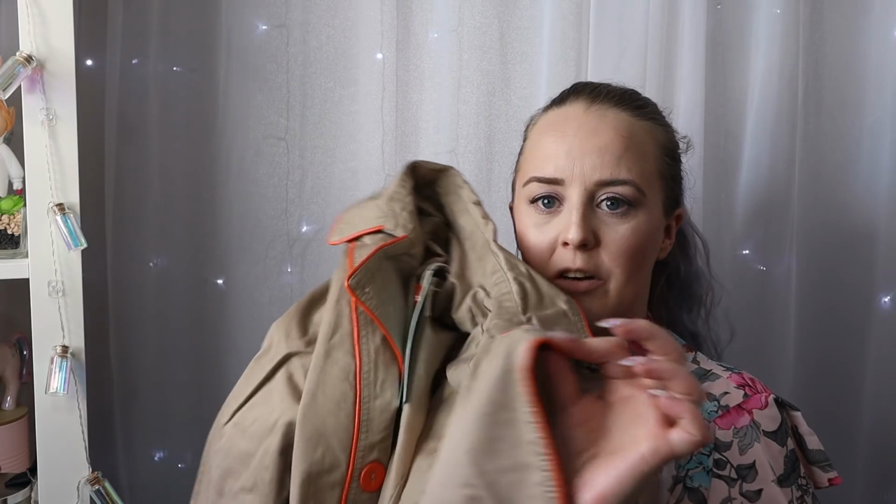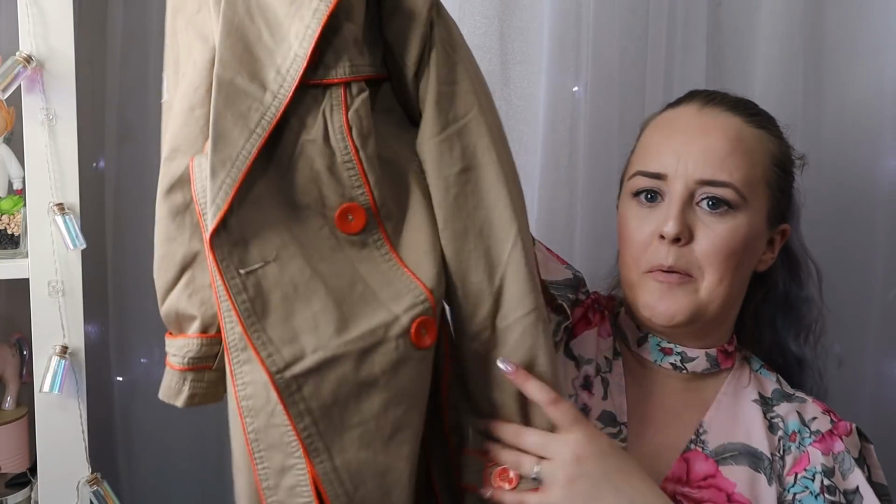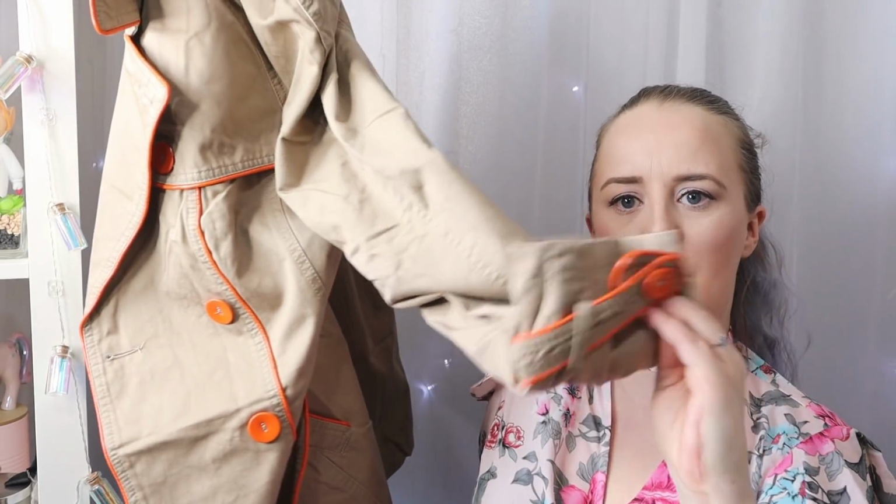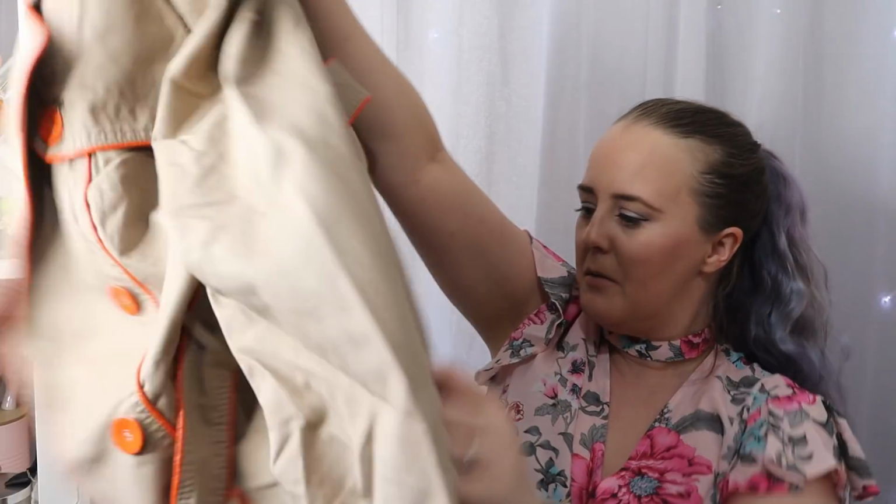And I just liked the orange piping on it. It's got orange piping all the way down. It's got buttons. It's got little cuffs on the sleeve. I just thought it was really nice. I did buy one similar to this, I don't know whether it was the last time or the time before, and sadly it didn't fit me, so I gave it to my mum. So I wanted another one. So hopefully this one will fit.